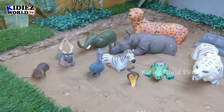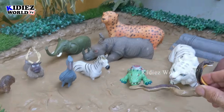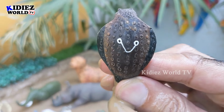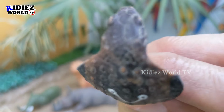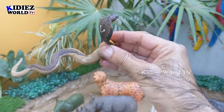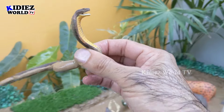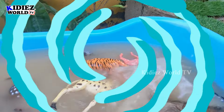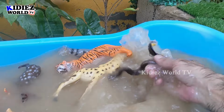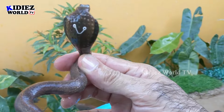And the next one we have is, oh wow, a very, very scary cobra snake from Africa. That's the sign of a cobra snake. So here we have this cobra snake from Africa, and this snake is very, very poisonous and dangerous. So let's make him clean. Here we go, cobra snake.